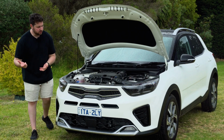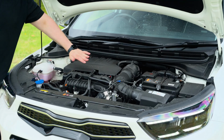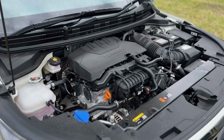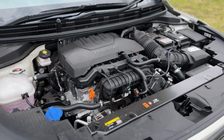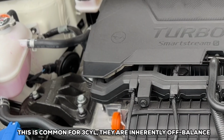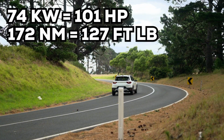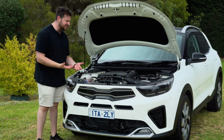Now, I've kind of mentioned this a lot throughout the video, but this truly is the lesser of two evils. So the GT line comes with the upgraded engine, and in a lot of ways it actually is. So this is a 1 litre, 3-cylinder turbo petrol. Yes, it's a very, very small engine and it does vibrate quite a lot, but it puts out 74 kilowatts of power, Jacob. Whoa. Mind-blowing. And 172 Newton meters of torque, which is actually kind of half-ish decent.